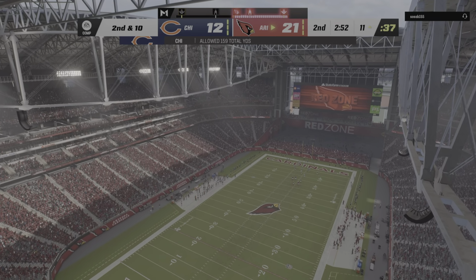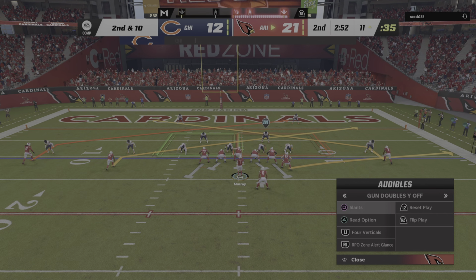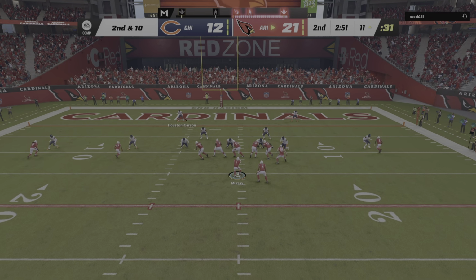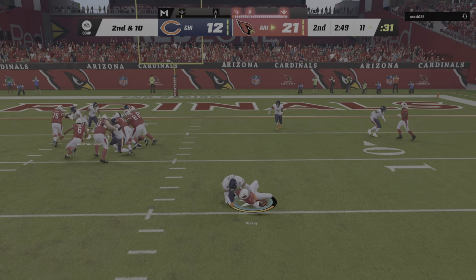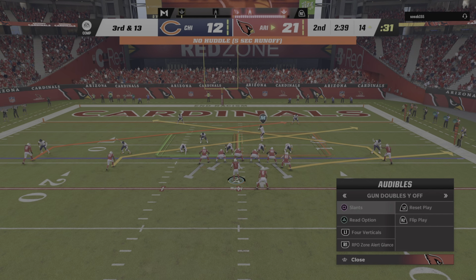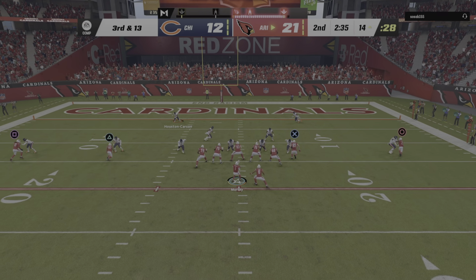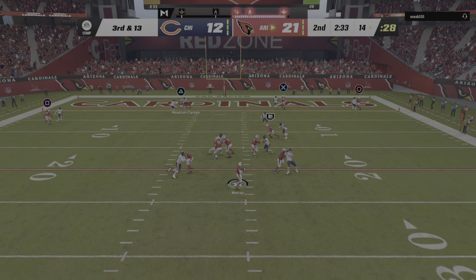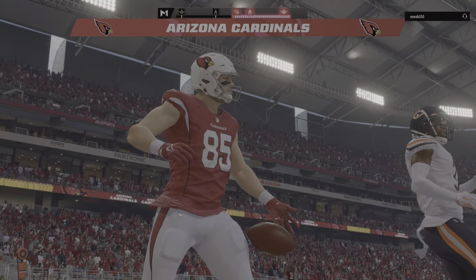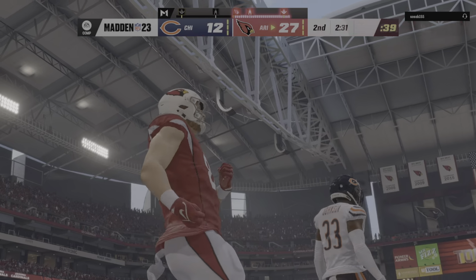Now a throw to the end zone on first down, but it winds up incomplete. After the incomplete pass, here now is second and 10. They'll go option to the short side, and he is going to lose yardage here. The chance of wasting this great starting field position, a real threat. This is third and long. That's to McBride, and he has it. Touchdown, Cardinals. A great play there.